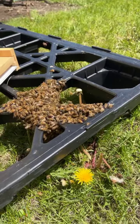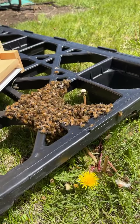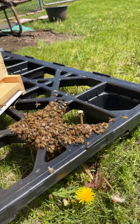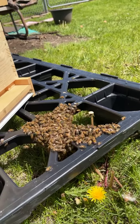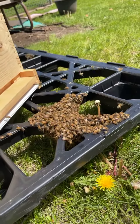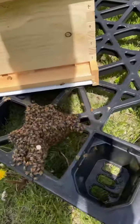Right now, it is a cool 58, 59, 60 degrees, something of that effect. It's sunny out, so it's not too bad, so they're flying around. When it gets down to about 40 or less, they're not flying around. They are all in that one bundle, and I thought they were dead, actually, because it was so cold. I disturbed them to see if they were still alive, and they were.